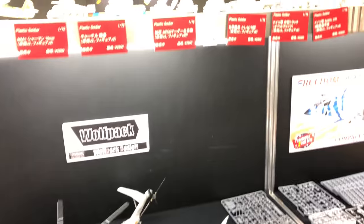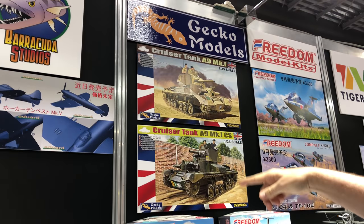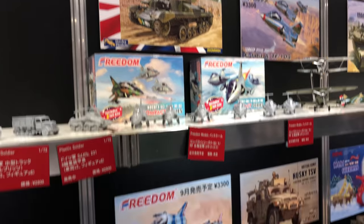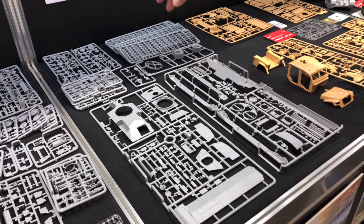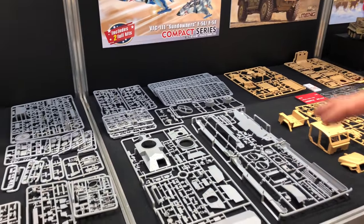Okay, and speaking of groovy, I'm going to keep my groove on, and we're just going to come up here and look at some stuff from our partners from First. We'll talk about Gecko. They've got some more in their cruiser tank series. Now, we don't have a built sample, but we do have a pile of sprues laid out here, as you can see in this nice gray plastic. Single link tracks there that you can build. And that is awesome. Cruiser tanks, British.